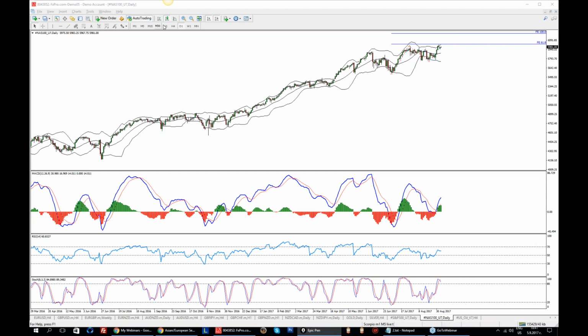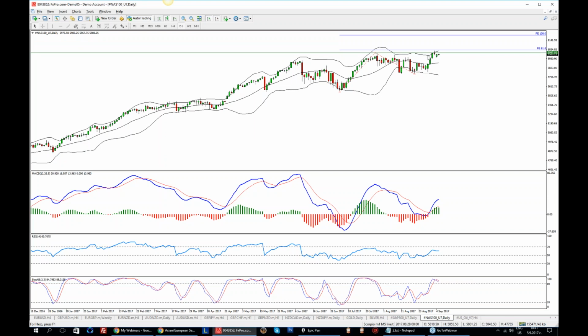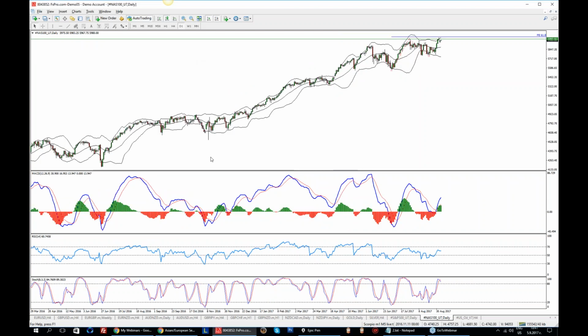Let me just remove that and zoom in a bit. This is the last high that was false broken. We are at the 60, sorry, we're at the 60 level at the moment. So we can see potential moves down either from this level or another push up and then potentially down move. Of course, we are looking for confirmations before we start selling. Don't just push the sell button because we have reached these amazing levels. That's about the indices.